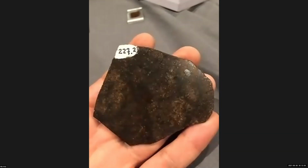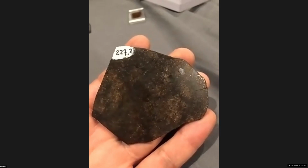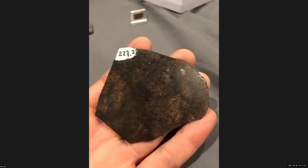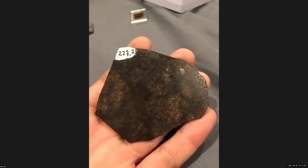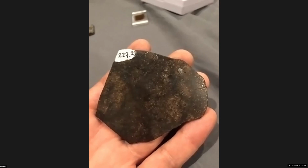And now for the fun thing, micro man. So you don't see many things that go into these size cases going in my collection. So this was the fun recent one. Ooh, nice. Any guesses? Impact melt-breccia? Is that Dar al Gani? Nope. Wagon Mound.